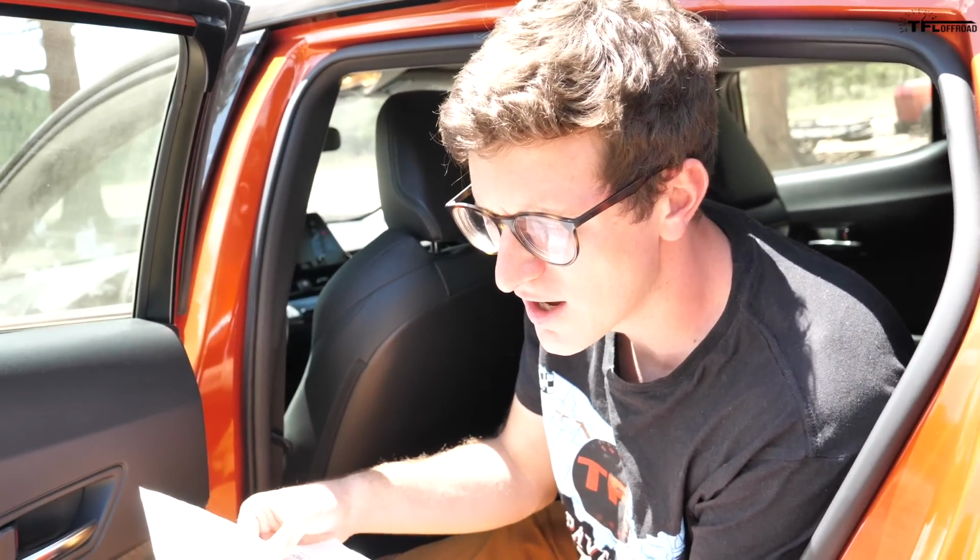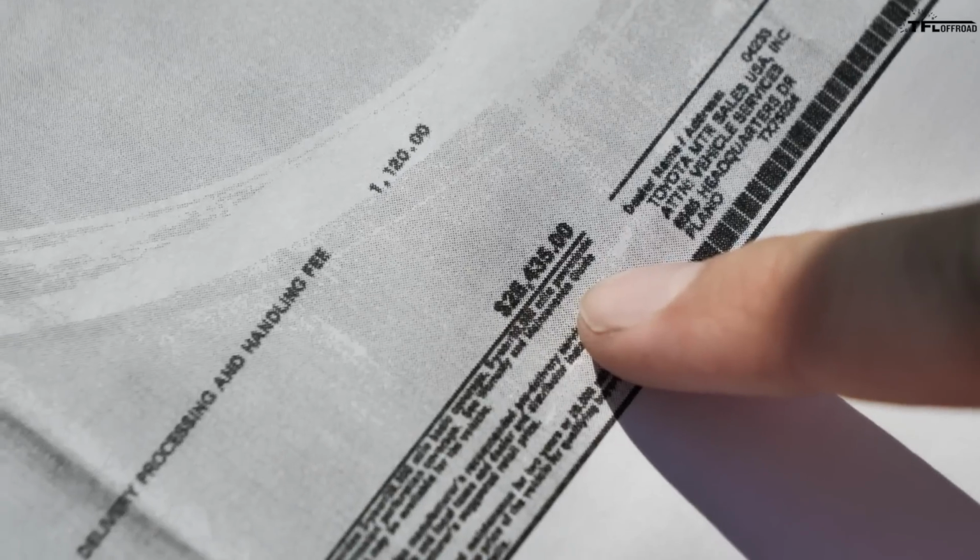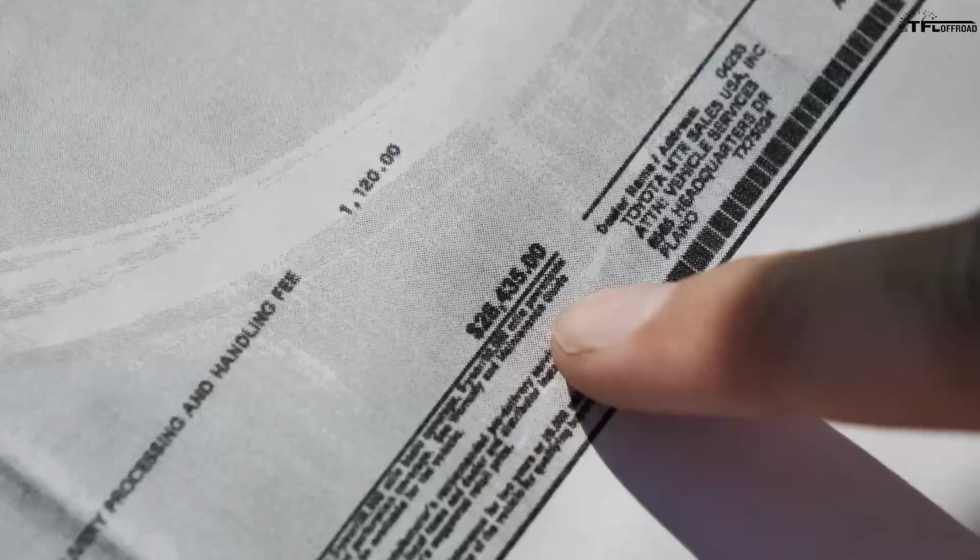Now I have the sticker, and this CHR is in Hot Lava is the color code. It's the limited trim, and this one comes in at just over $26,000.